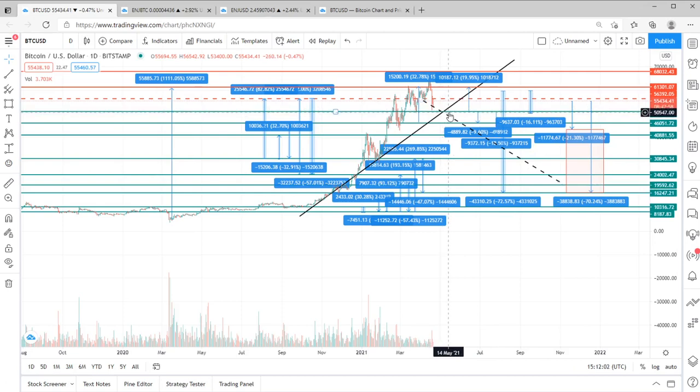I think the most important thing here is just this, like I keep saying it, Bitcoin 50,000. I mean, if Bitcoin drops 50,000, I'm extremely concerned. I'm very concerned for altcoins and where things could go for the wider market.